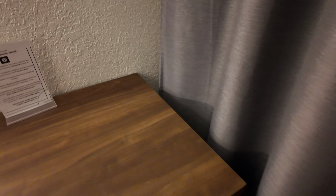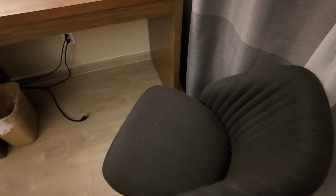Panning to the right, you have a nice table with plenty of space here, and I really appreciate the comfortable looking chair. Honestly, it's not as comfortable as you think because there's no armrest on the side. By the way, does this pull out? Oh, look at this. Got some extra space, so you want to hide some. It's a really nice desk, and while the chair is not as comfortable as I expected, it's still pretty decent. A lot better than a lot of other places.